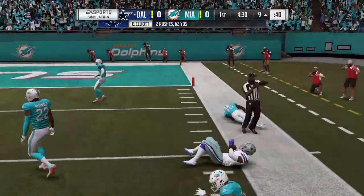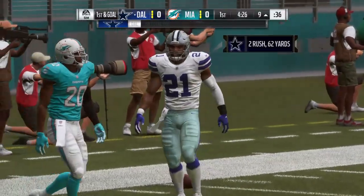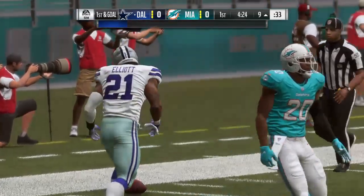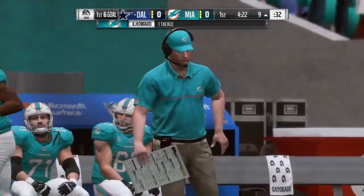And he'll be marked down deep into Miami territory. They're able to convert on 3rd down, and that sets up a 1st and goal. A stop there on 3rd. They could have held him to 3 on this opening drive. Now they have to bow their necks on 1st and goal.